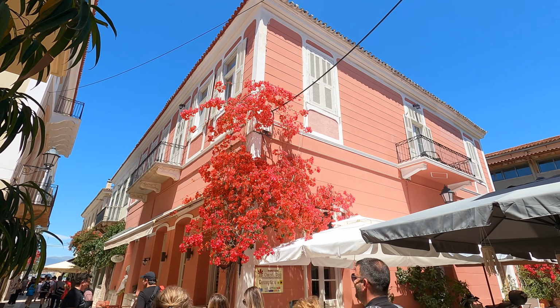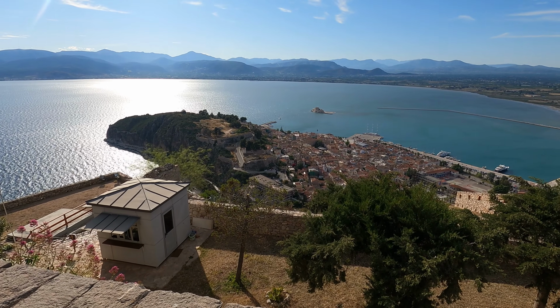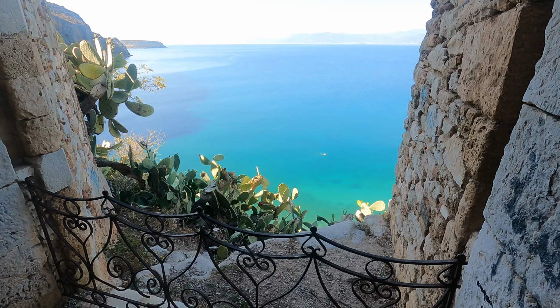The next place that I recommend that you go on a day trip to is the town of Nafplio. It's only about a 2-hour drive from Athens. It has a beautiful old town of beautiful pastel buildings. And if you didn't know this, Nafplio used to be the capital of Greece before Athens became the capital. And it also has 3 fortresses, all of which are fairly accessible.